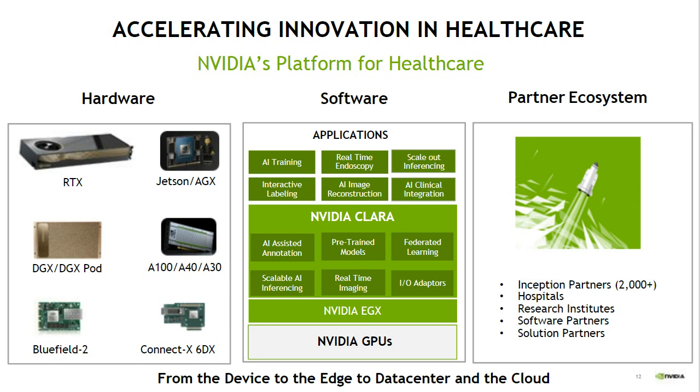And then the last piece that I definitely want to highlight before talking a little bit about all of the areas NVIDIA plays in the healthcare ecosystem is just the importance of the partner ecosystem. As I mentioned, it's great to hear today from the likes of Nasim and the work that is being done at City of Hope.